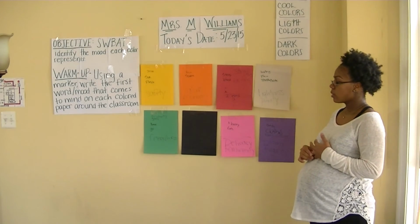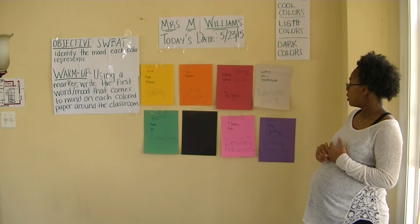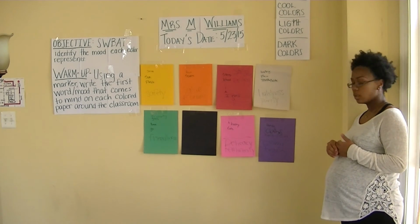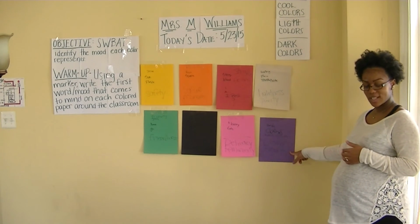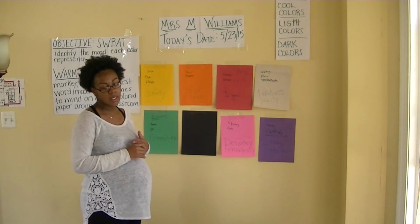Green, orange, black. I heard green for sophisticated. White, okay. Maybe a darker shade of purple. A darker shade of purple. Why? Because purple shows regality. Okay, so we use the word that we learned today. Awesome. So we did our exit ticket.